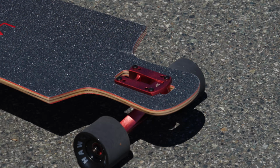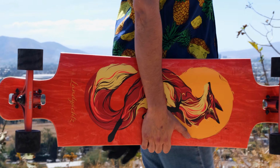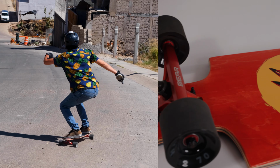Drop Hammer is a symmetrical drop-through longboard that's perfect for commuting, cruising, carving, and sliding. Its mellow concave keeps your feet locked in, while the Gen 6 Garnet Red trucks and Sun Fox graphic make it as stylish as it is functional.